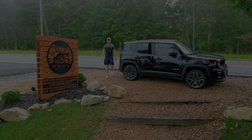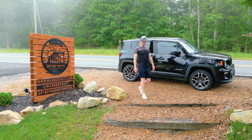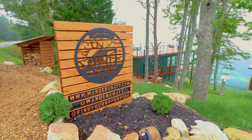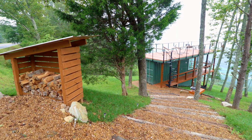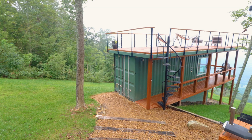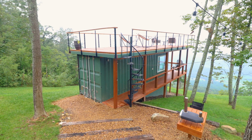We are going to begin the tour up here at your parking spot. The name again of these 3 container homes is On the Rocks, and the overall company name for all the Airbnbs that this host has is WanderChat. Links will be down below. We're gonna head to Cloud9, which is the one on your left as soon as you pull up. We'll be touring the 2 other homes in some upcoming videos.